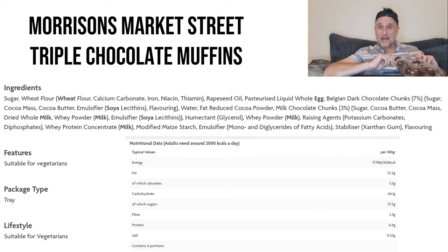Right, okay, let's have a look at the traffic light system. Blimey, this is tiny as well. Well, it's lit up like a Christmas tree. We've got two reds and two ambers. We've got a red for fat, which is 16.2 grams, and this is in one muffin. We've got an amber, which is saturates at 2.3 grams. We've got another red, sugars, 19.2 grams, and salt, which is the other amber, which is 0.25 of 1 gram. So that is what one muffin provides.